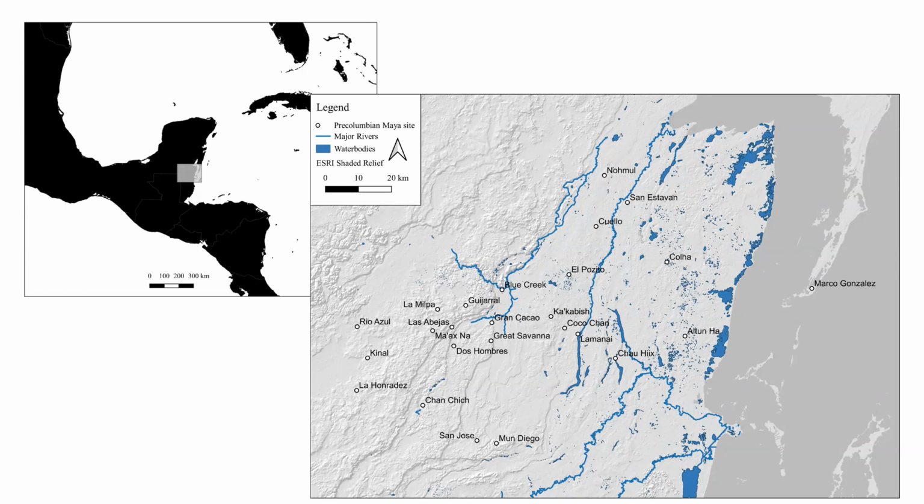This settlement system is significant for several reasons, but most importantly, scholars are interested in it because of its stability and sustainability, especially in the face of changing social-political composition of other sites in the Maya world and the mounting evidence of environmental instability in the form of periods of prolonged drought.